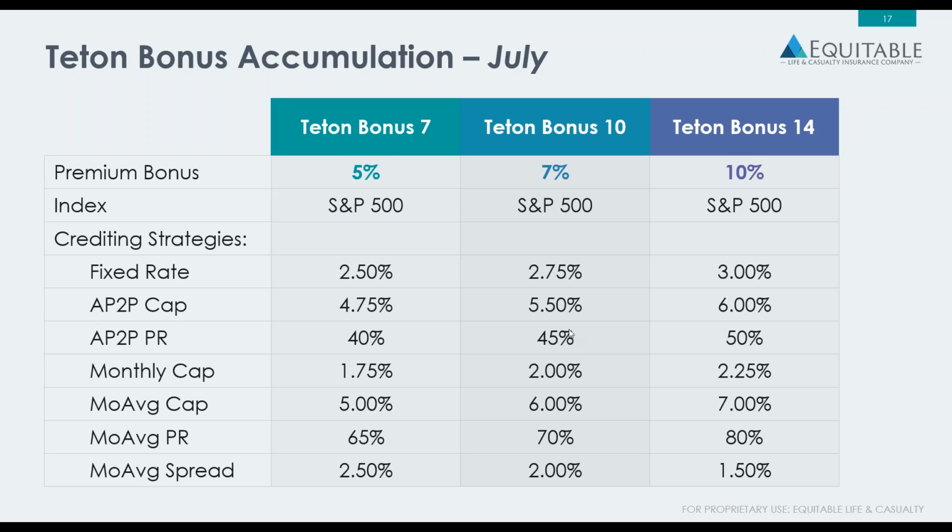And then you see that the caps are a little bit less, but you guys, these are still great caps for a bonus product. When I study competition, I see that there is a big trade-off between what I talk about as accumulation products versus bonus products. A lot of bonus products, especially 10% bonus products, you start seeing 3% caps out there. Not with Teton. With Teton, it is not a trade-off. You can get a bonus and accumulation. It is not one or the other.